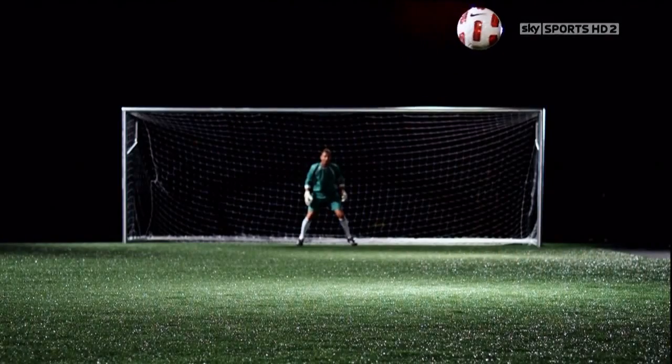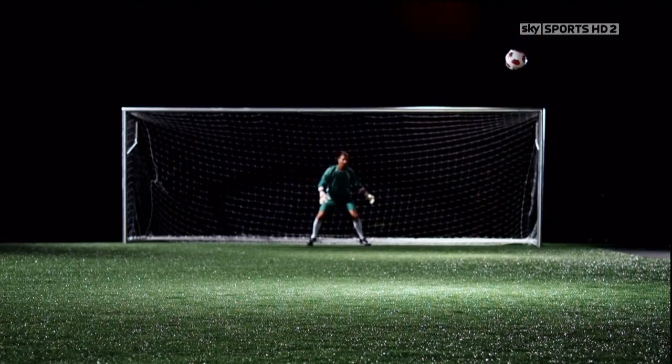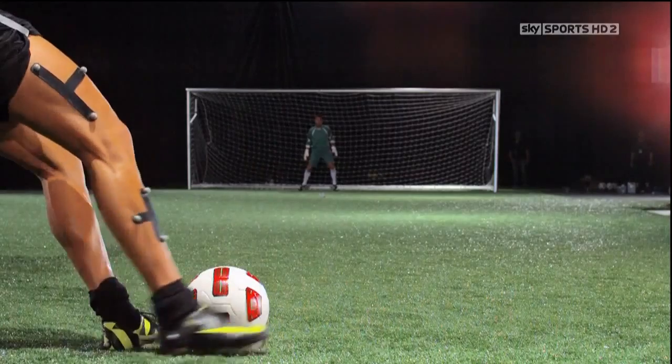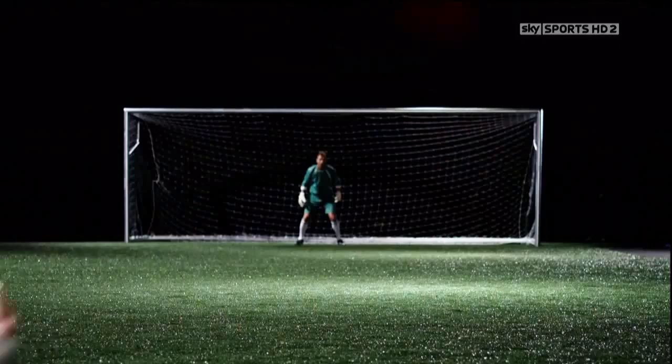But what happens during this time is fascinating. To get the ball to curve, Ronaldo must strike it in exactly the right place. This is something that is achieved by hitting the ball off the centre of mass. So we're hitting it almost to the side of the ball and using the inside of our foot to wrap around that ball and generate spin.